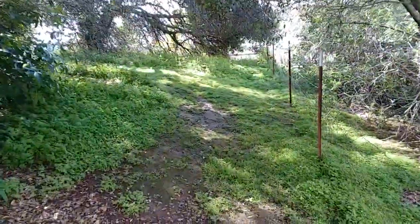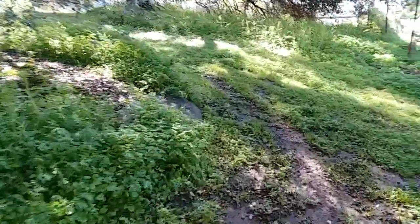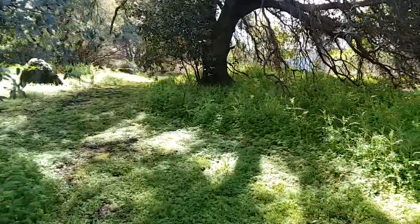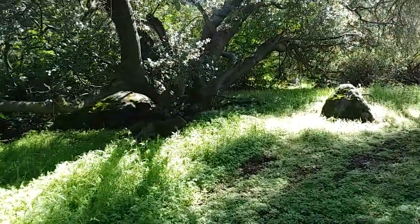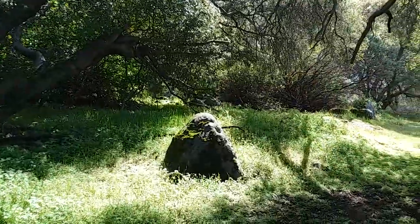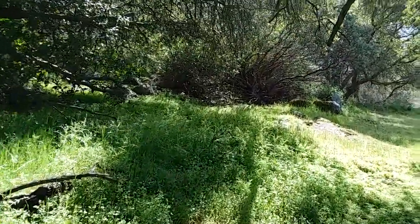All right, we're going up through here now. This area here, we didn't ever have the horses in. We kept them in the 3 pastures. It's pretty nice. In the heat of the summer, it seems like when I come down in here, it's always just really nice and cool, refreshing.